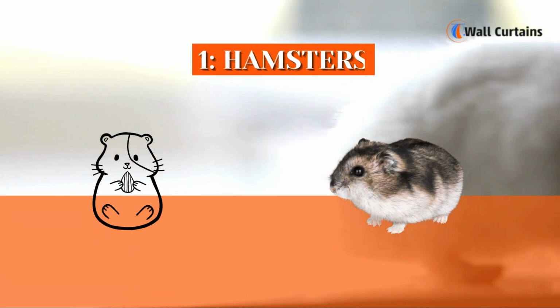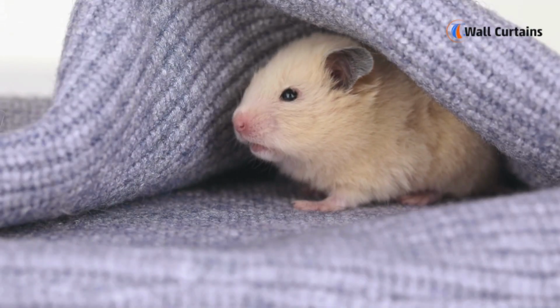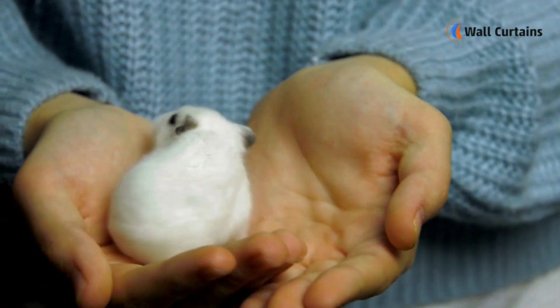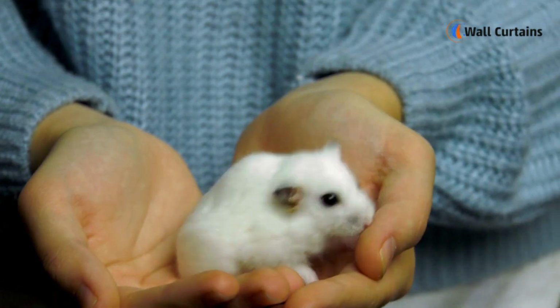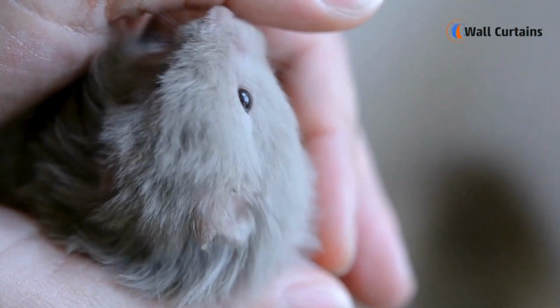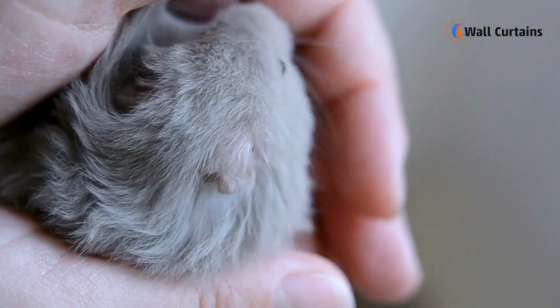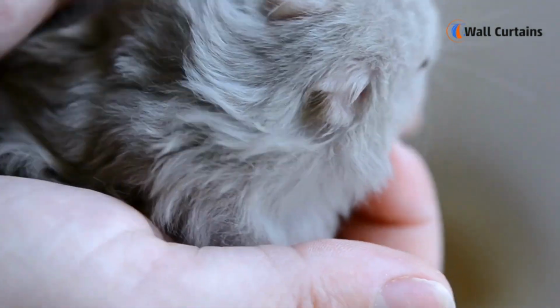1. Hamster. First on our list is the ever-popular hamster. These furry little creatures are known for their cute and cheeky demeanor. Hamsters are relatively low maintenance, requiring a comfortable cage, a wheel for exercise, and a balanced diet. They are nocturnal, so be prepared for some late-night activity.